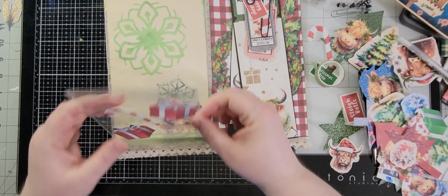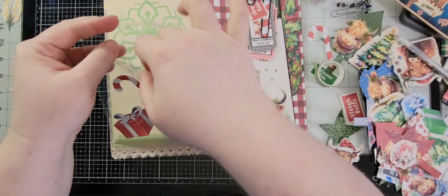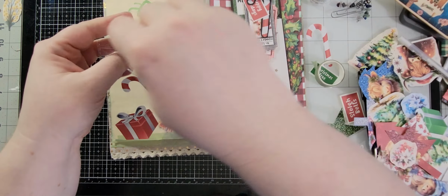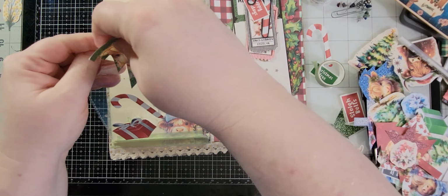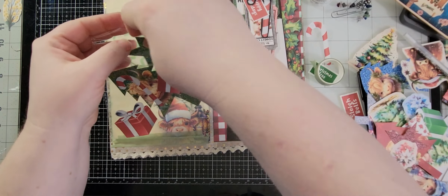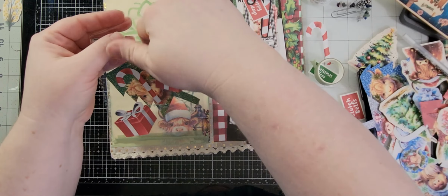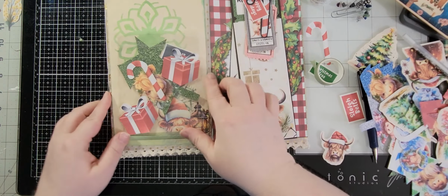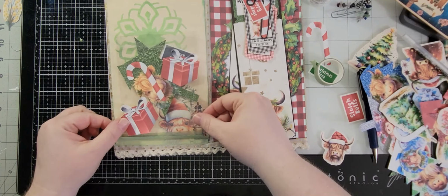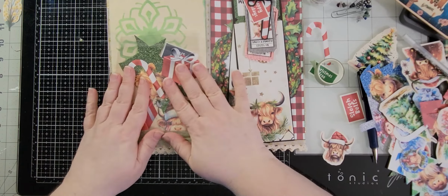So then we just have this little bag, and then we can put stuff in there. We can put little decorations in there. Let's see. Some of that in there. So yeah, that's kind of cute. And then you still have all of this. Okay.